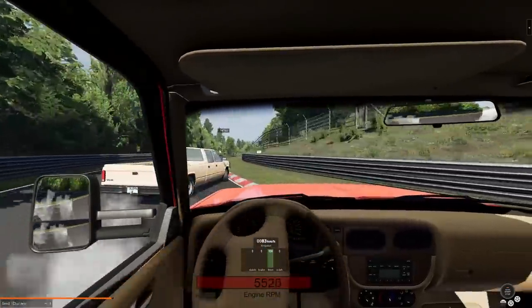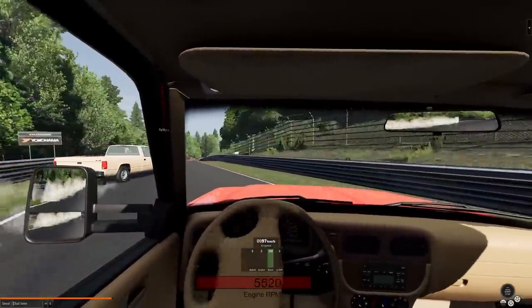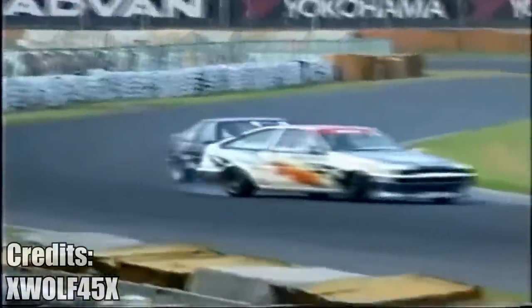This is the peak of motorsports. Two Toyota AE86s having an insane drift battle while the commentator goes completely nuts.